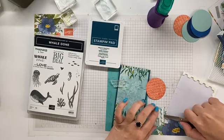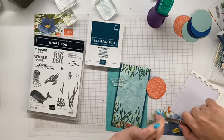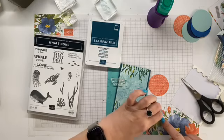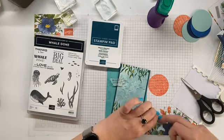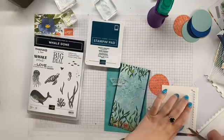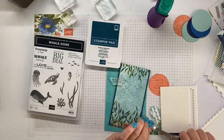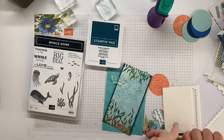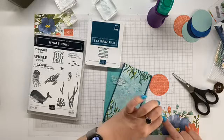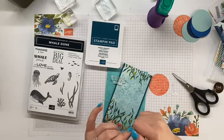Because it's only pattern paper, it just needs a bit of extra support, so I am being quite generous with the dimensionals because it does need that support. Okay, mini dimensionals. Just one here on the end should be enough. Off to the side. Okay, this piece here is being really, really stubborn, but that's okay.